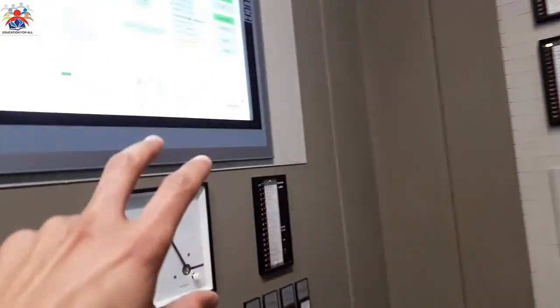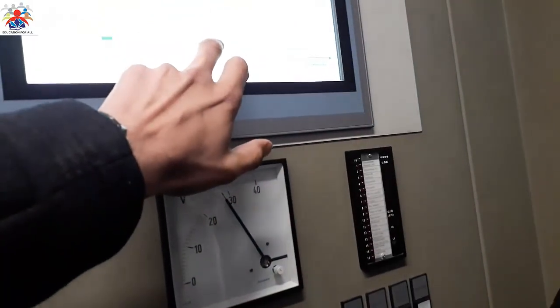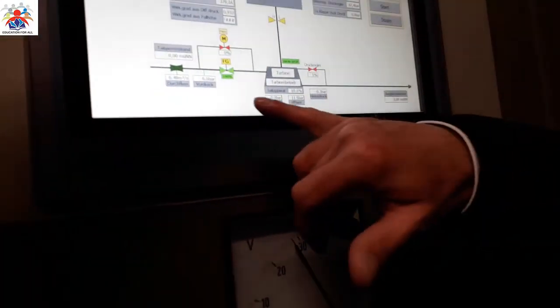Yeah, I have some questions, sir. I just want to understand it in a better way. Let's say this is a turbine, yeah? Yes, the place where we are standing. Can you touch the screen? This is the turbine. Here we have the generator. Where is the generator here? The green one. Okay, that's the generator.